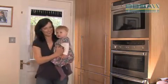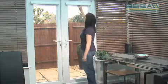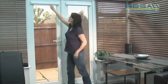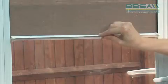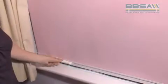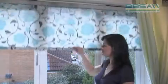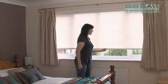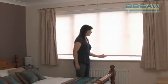This tensioned cord system is available as a pleated, Venetian or roller blind as shown here. Simply move the blind into position and lock it in place. Ideal for PVC doors, windows and conservatory shading. Available for over a century, the traditional spring roller blind has always operated without cords or chains, making it an ideal blind for children's bedrooms and other rooms in the house.